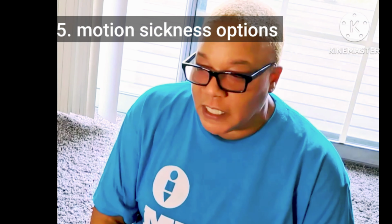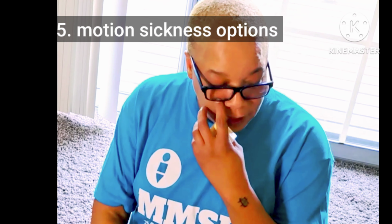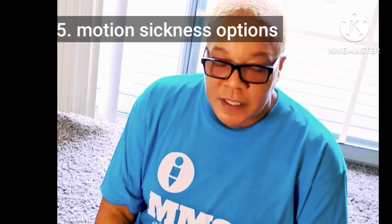Ooh, this is a very important one, and you can see I overdid it. Motion sickness medication. All the times I've been on boats, I've never gotten motion sickness, but because this is a ship and it is a longer ride, I did get the motion sickness medicine. My mom laughed at me because I'm a Scorpio, and she said, how a water sign gonna get motion sickness? But I'm not trying to take no chances.